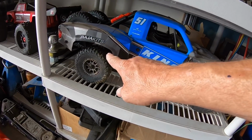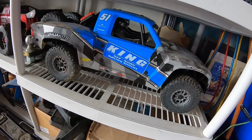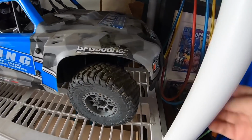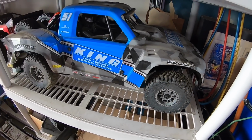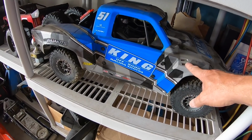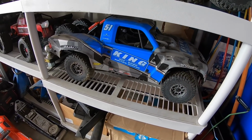I did do a $7 fix on the back of this thing to stop some of the flex. Ever since I did this, I can send this thing off jumps. I beat the heck out of it, and it just takes everything. The body's seen better days, but overall, the thing just survived everything I threw at it. I need a body and I do have the cage. I'm just waiting on a body. A lot of parts are back ordered right now. You just can't get them.